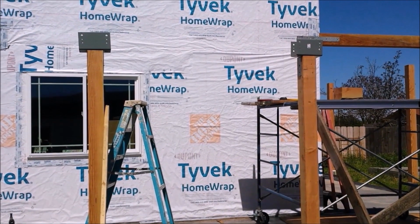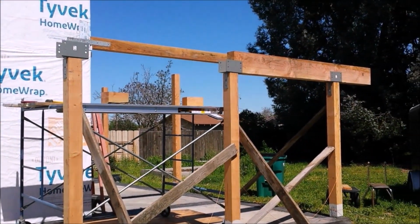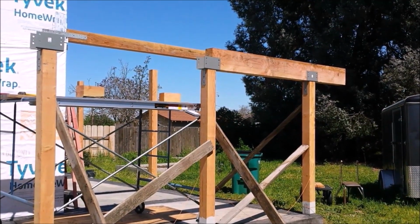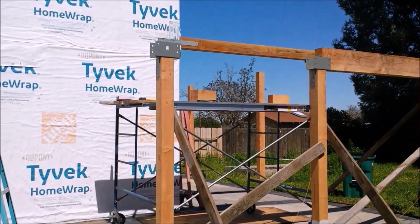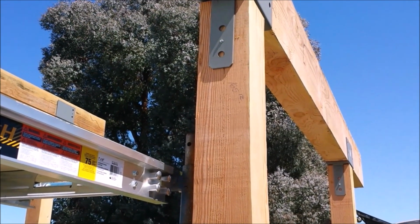So we got our 1, 2, 3 ECC brackets set, as well as our first 6x12. Measurement in between these 3 brackets, 165 and 5/12. Let's go cut that feller.